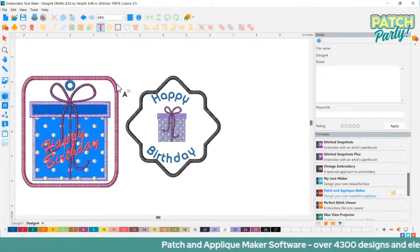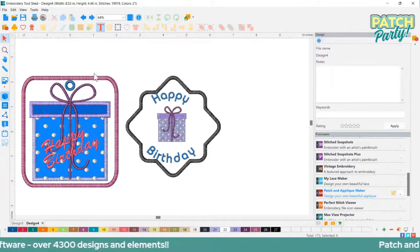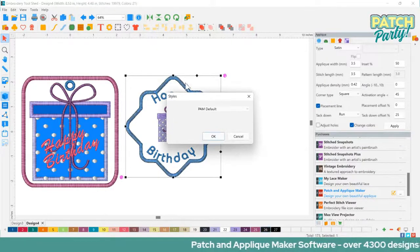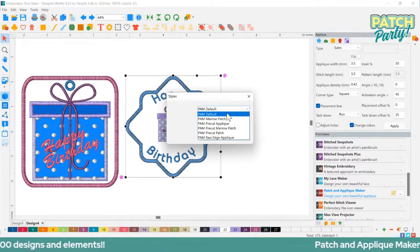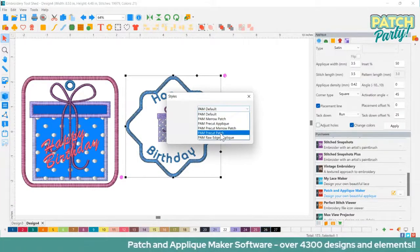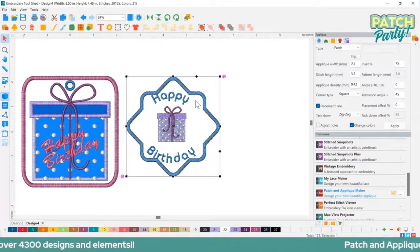But just so many varieties of things you could do. The last thing I would do with any patch that I was going to stitch out would be to select the outline of the patch, so the patch shape itself. So in this case, our border shape here, and choose your style option. The style option actually is a set of rules that are built into the software that will make your design stitch out the best in each of these scenarios. So if you want to stitch a pre-cut patch, one where you pre-cut the patch shape, choose this option, and it actually will optimize the design to be stitched out with a pre-cut patch shape.